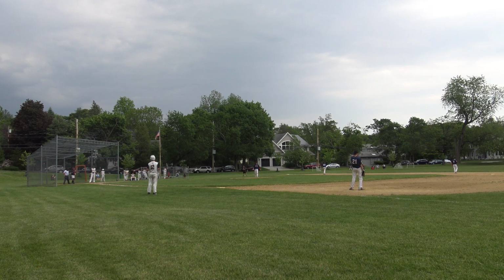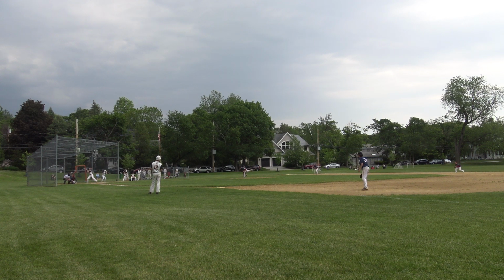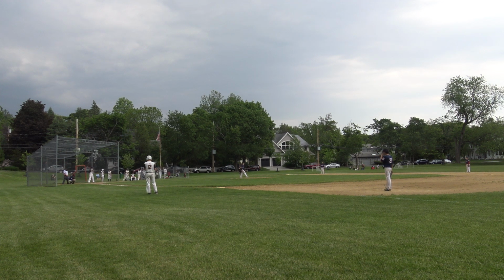Number nine is up. He popped up to second his first time up. Pitch. Outside. 1-0. That was close. One out. Pitch and bend. That's a strike. 1-1. One and one, one out.